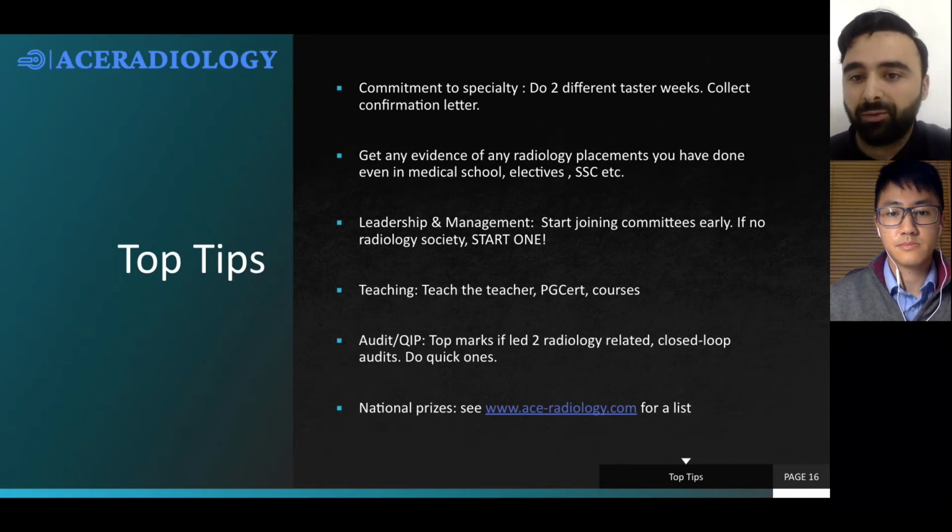With regards to leadership management, join committees from now on. Make sure you show your face to everyone. Go to the events, say you're motivated and keen, or simply just start one yourself. You can still score the maximum points. And who's to stop you? No one can stop you. You can potentially do that.